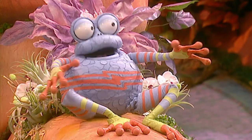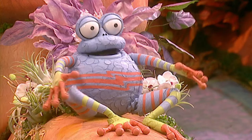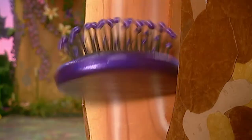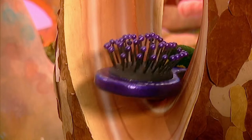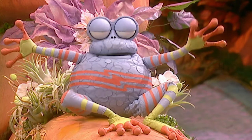Pom, I can't quite remember. What's a hairhog again? There. Oh, yes, of course. One of those. Oh. It doesn't do much, does it? Oh, it moved. Hello, hairhog. Hello. It said hello. It said hello back to me.